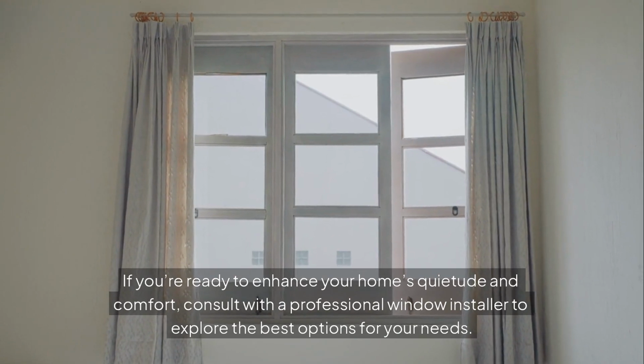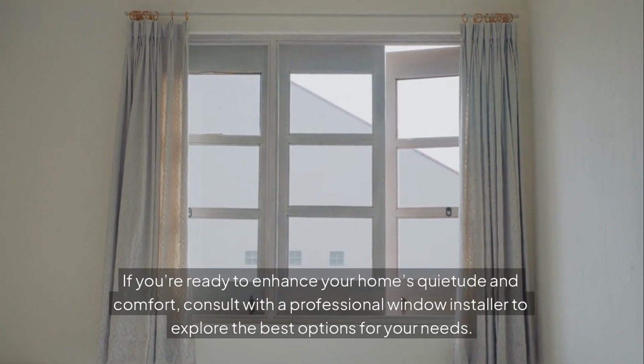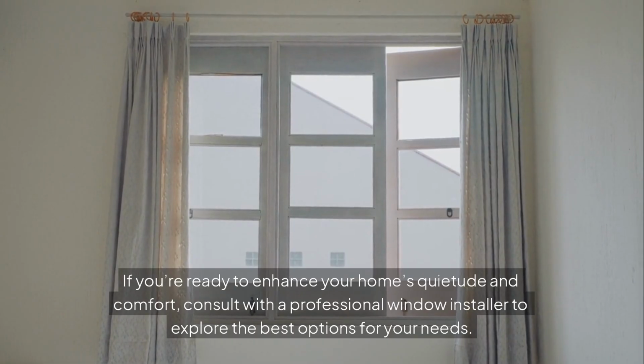If you're ready to enhance your home's quietude and comfort, consult with a professional window installer to explore the best options for your needs.